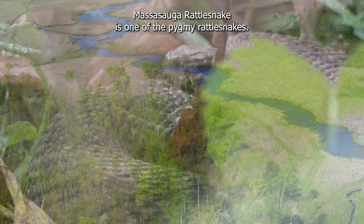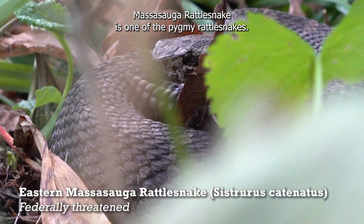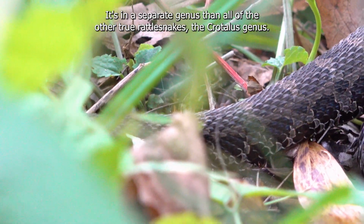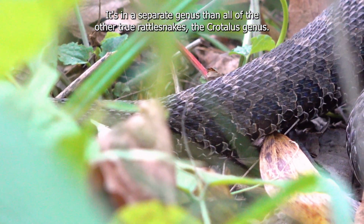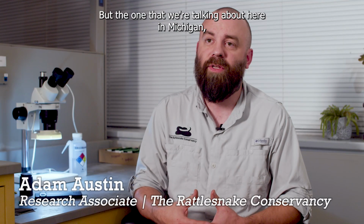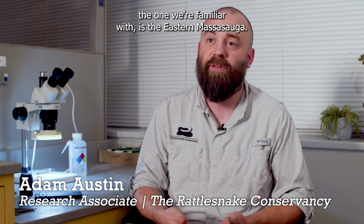Eastern Massasauga Rattlesnake is one of the pygmy rattlesnakes. It's in a separate genus than all of the other true rattlesnakes, the Crotalus genus. There's 3 different species of Massasauga, but the one that we're talking about here in Michigan, the one we're familiar with, is the Eastern Massasauga.